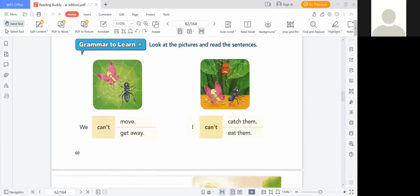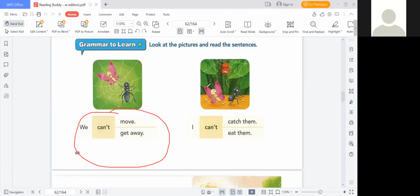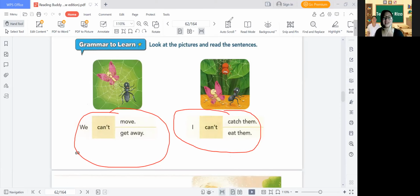Yes. Okay, very good. So, we have here grammar to learn. Read the instruction. Look at the picture and read the sentence card. Okay, look at the pictures and read the sentences. So, let's start with the first sentences. Can you please read the side? We can move. We can get away. I can't watch them. I can't eat them. Okay, very good. We can move. We can get away. I can watch them. I can eat them.